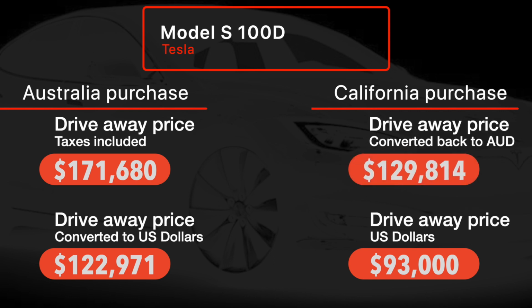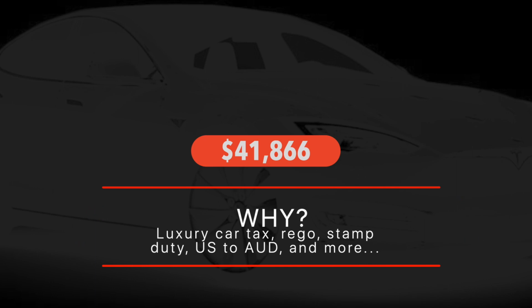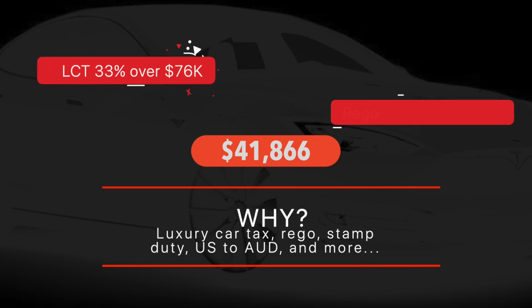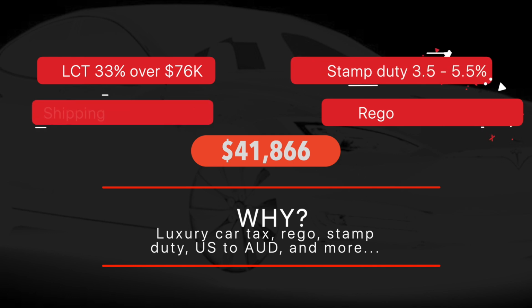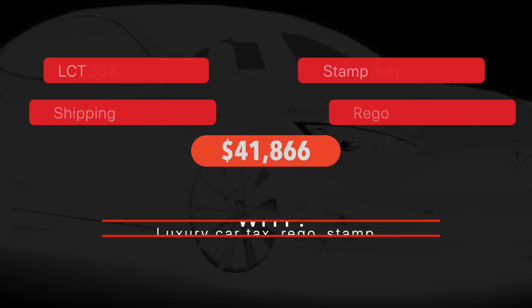Now, let's convert that back to American dollars. That's $129,000. That works out to be a difference of $41,000. Why? Well, because in Australia, we pay luxury car tax, registration, stamp duty, high delivery costs, you name it. This, affectionately as we know, is the Australian tax.